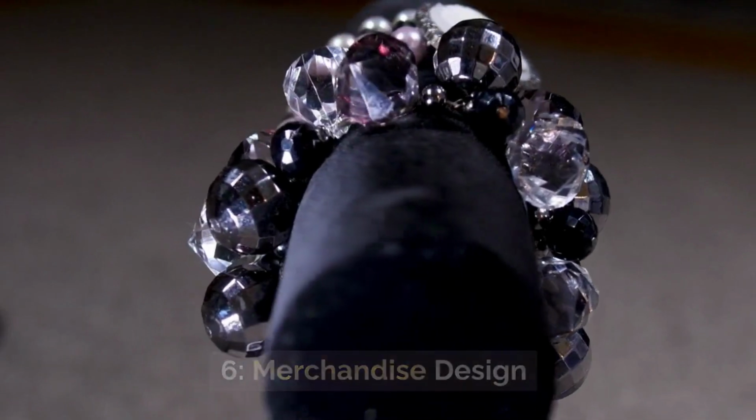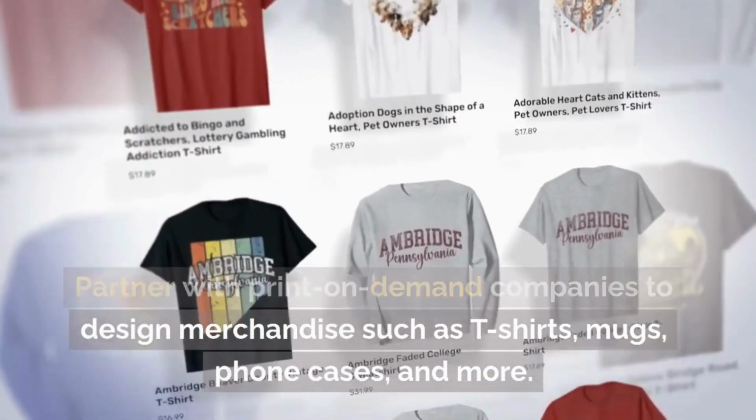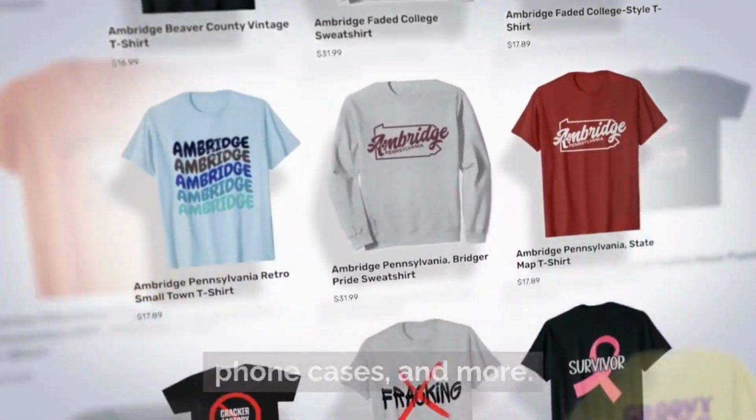6. Merchandise design. Partner with print-on-demand companies to design merchandise such as t-shirts, mugs, phone cases, and more.